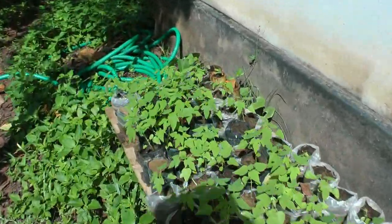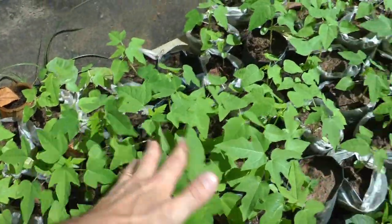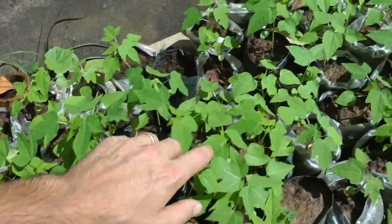Right, so these are the little baby papayas. You can see them all in here. I have at least about 50 in here. In some there's two or three even. So I'm going to plant them up as well.